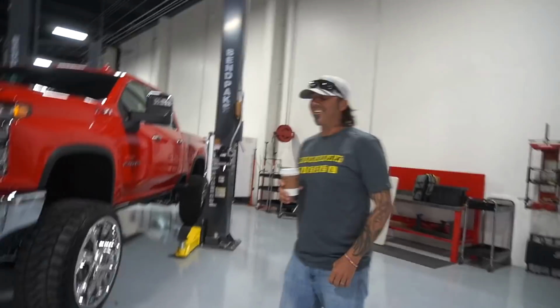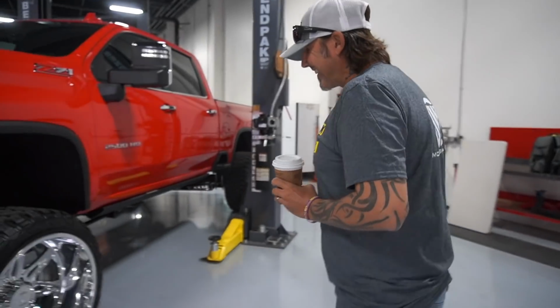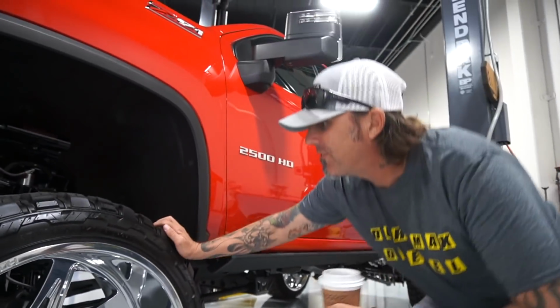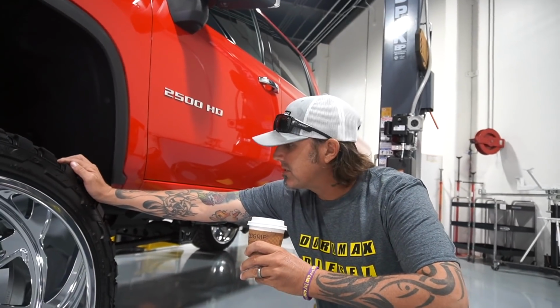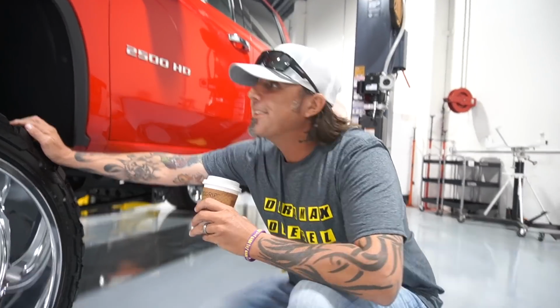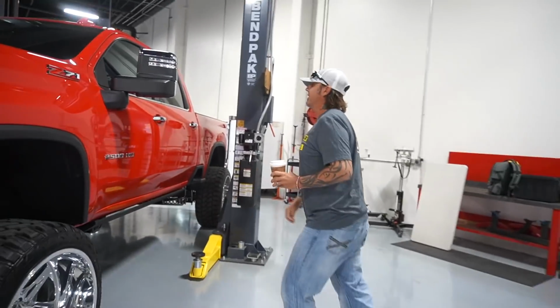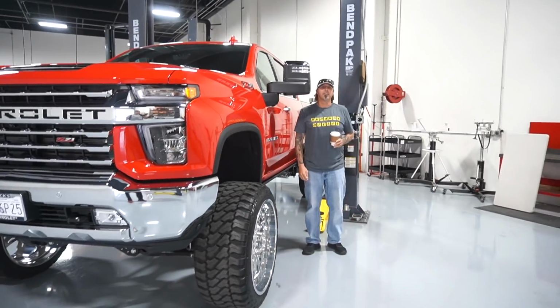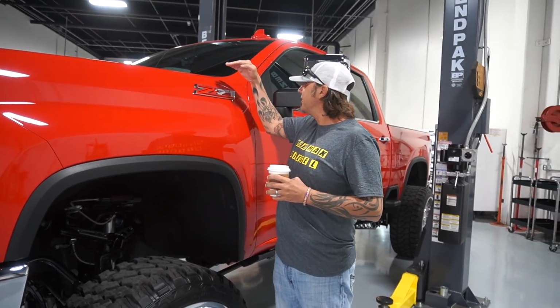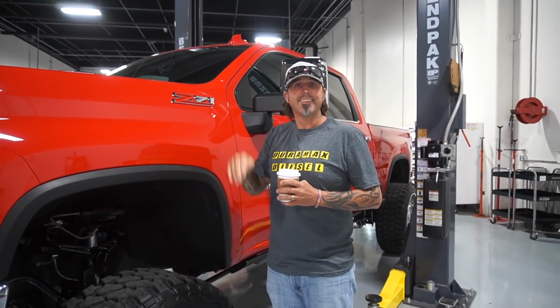Dude, what do you think? Oh, dude, this is sick. I think I might be changing some things around. Oh yeah? Like what? 26s, bro. Oh, they're 26s? 37 1450s. Bro, this is so sick. Oh, this truck is clean. Let's show people how tall it is. It's a 9-inch lift with 37s. And how tall are you? 5'10"? Yep. 6 foot? Right at 6 foot. And the hood is right at the top of my head.